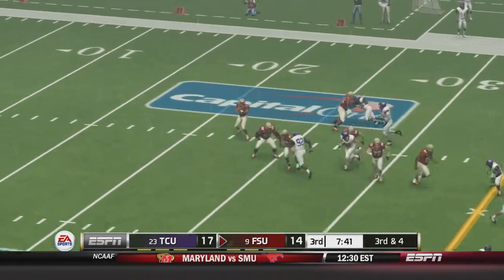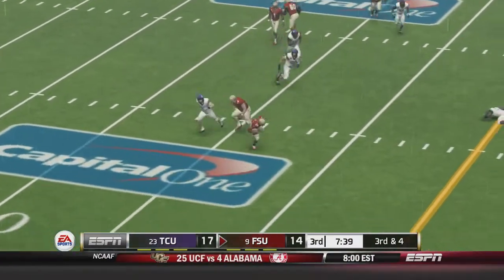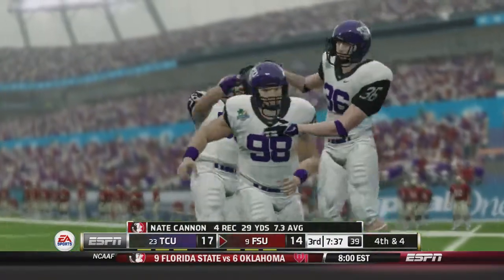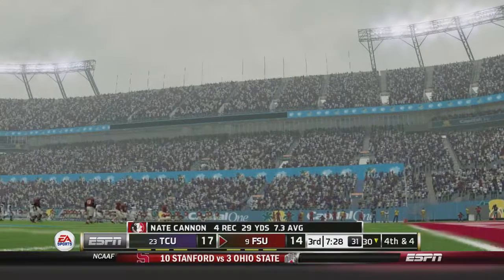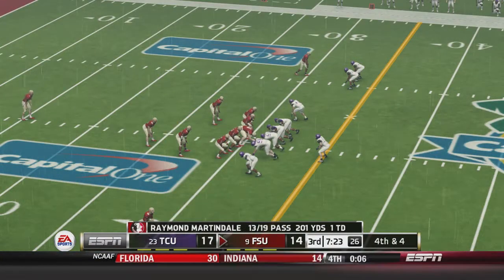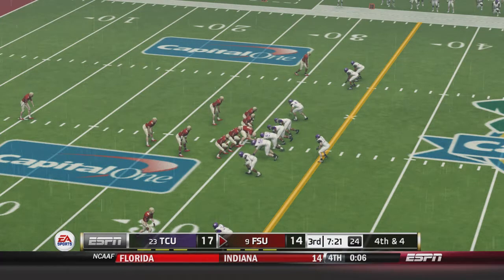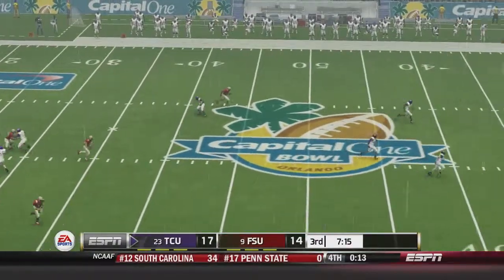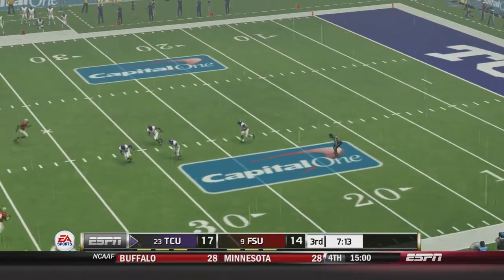Pistol formation. Going to set up a screen. Oh, Cannon tries to stay on his feet. It was stuffed out. Blocker got there a little too late. Got enough on Cannon that he stumbled to the ground. So, unlike the other screen play, the other 3rd and 4, that Cannon was stopped and turned into a first down, he could not do it this time. So, Florida State will punt it away.